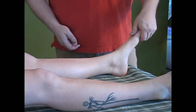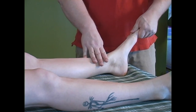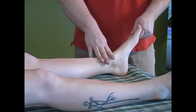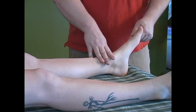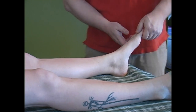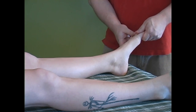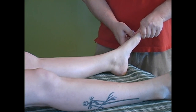Okay, next one, we're going to perform toe traction. So you're just going to pull that area. So it doesn't look like a stretch, but it's actually a stretch. So we're just going to pull the toes then. Next technique, you can pull, you can traction again, and also twist in one direction, or pull and twist in another direction too.